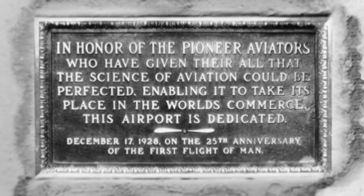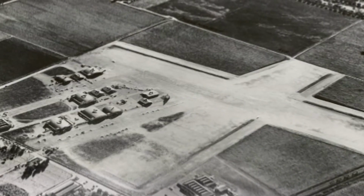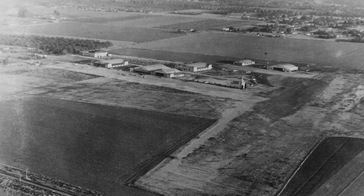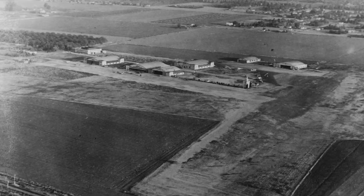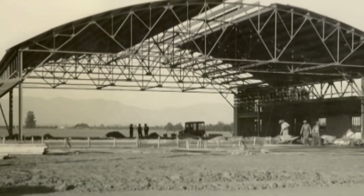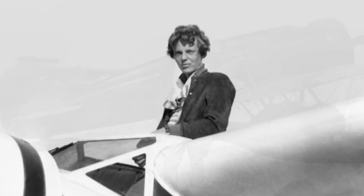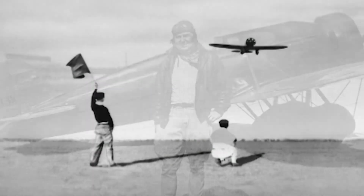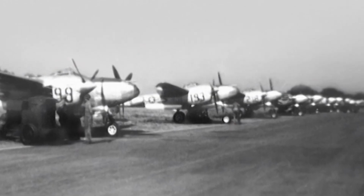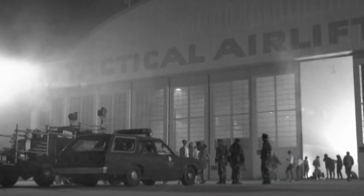But first, some history. Located in the center of the San Fernando Valley, Van Nuys Airport opened in 1928 with dirt runways surrounded by grassy fields and crops. That means it's almost 100 years old. Through the years, the airport grew and became a place where America's early aviation pioneers let their dreams take flight. It was here where daring pilots set speed records and won air races. Hundreds of military planes were built and kept during World War II. And famous Hollywood movies were filmed.